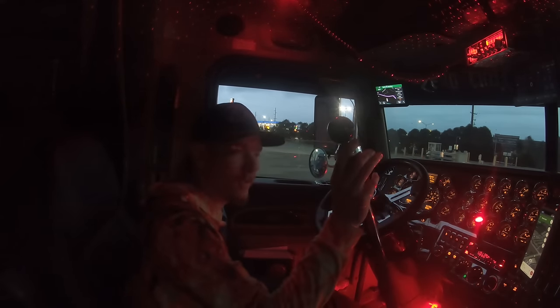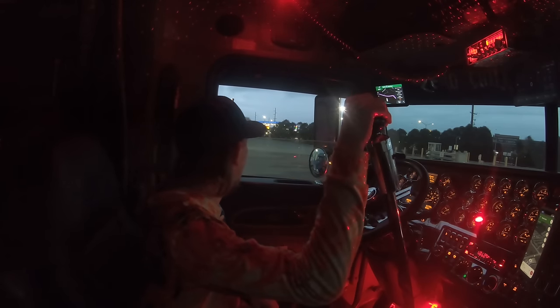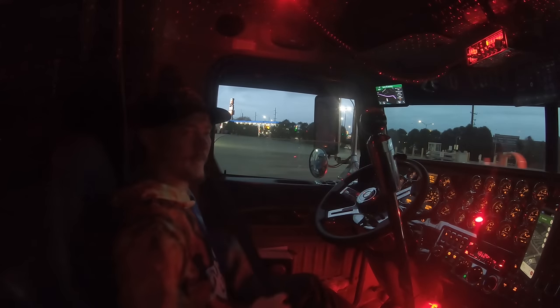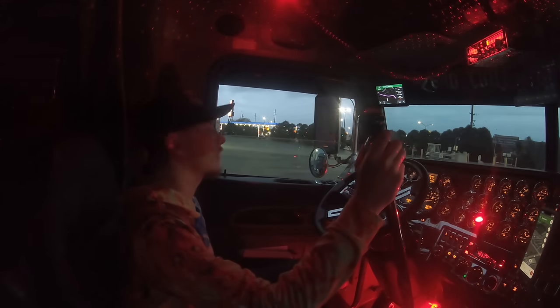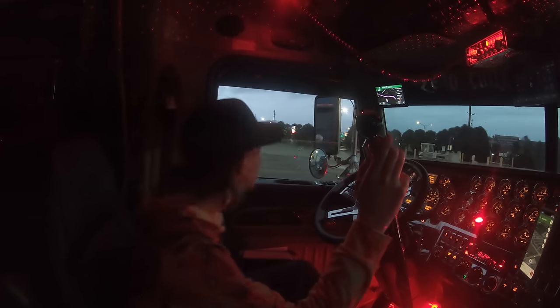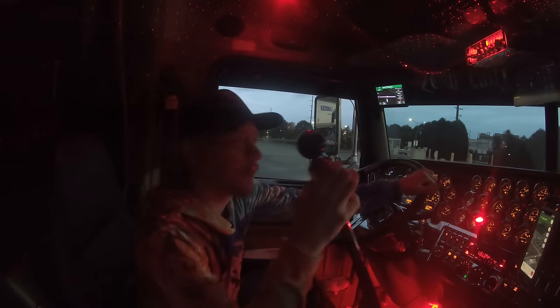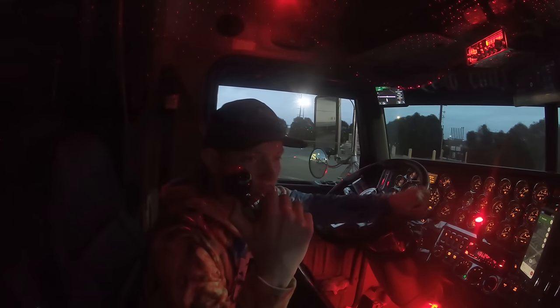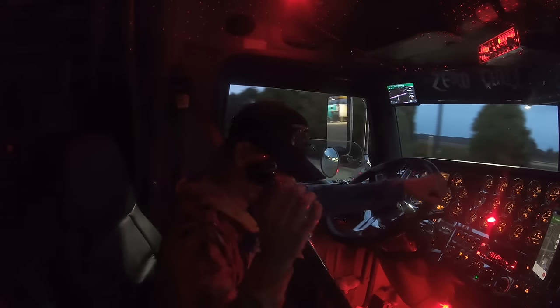Alright, I am extremely impatient and I can't wait, so I'm going to go ahead and get over there so I can be the first one in the door and hopefully they load us right away, because if not, that'll really put a damper on our parade. But normally these places are pretty good. We have a 10 o'clock appointment, but we're going to get there at 8. See what happens.